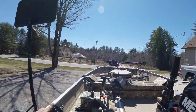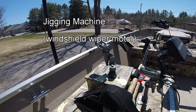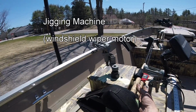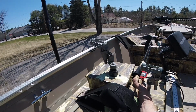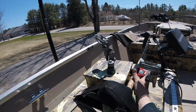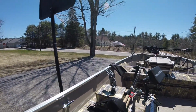Now over here, you can't see it because it's all camoed up, but we got our jigging machine. Look at that sweetness. When my arm gets tired, I can jig the fly rod and it's adjustable. Up to crazy fast, down to barely moving. And that's probably a good speed right there. So that's what we've got in store this year. Can't wait to get out on the water and test it out. It's going to be a good season. Just hope the weather cooperates.